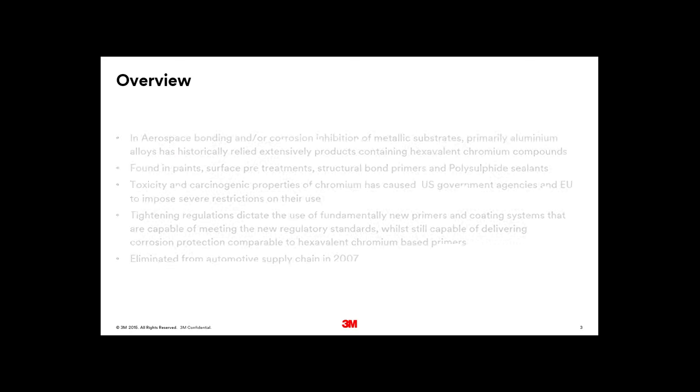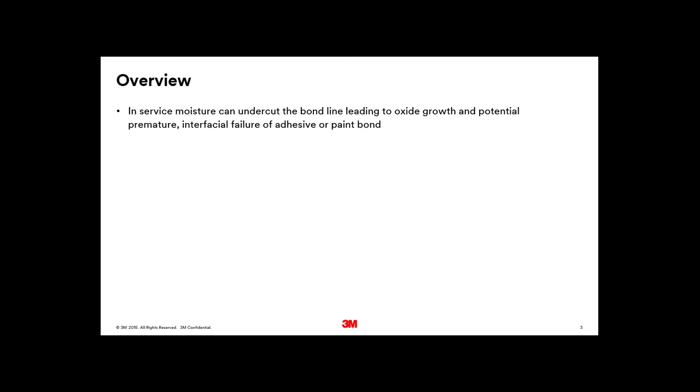So let me just go through exactly what these chromated compounds do. In service, with moisture, metal alloys, aluminium in particular being a pretty worst case, but most metals, will react with oxygen. It forms an oxide layer that can migrate under an adhesive bond line or a paint bond line and cause potential premature or interfacial failure of the adhesive or the paint. The chromate salts themselves are hygroscopic, so they absorb moisture, and in the presence of moisture, dissolve and deliver corrosion protection to the alloy by forming chromic oxide layers on top of the metal, and these then act as a barrier to further moisture causing the corrosion.